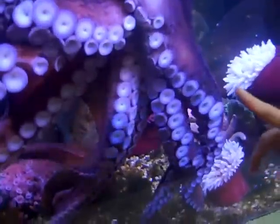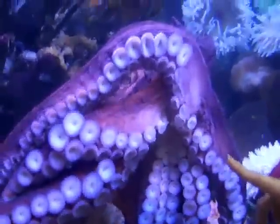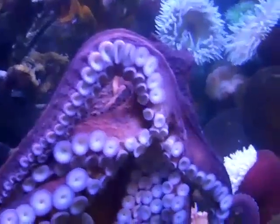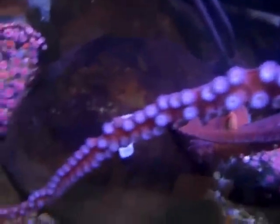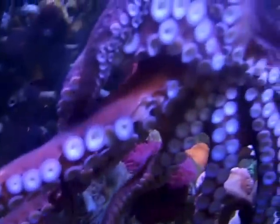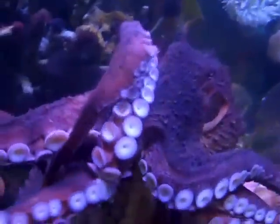I think it's great to see this octopus. Well, the part that leads to his stomach. Oh my goodness. That's really cool. How many legs do you have? 1, 2, 3, 4, 5, 6, 7, 8. He's got 8, 9 legs. 10, 11, 12, 13. Oh, yeah, it's 14 legs.